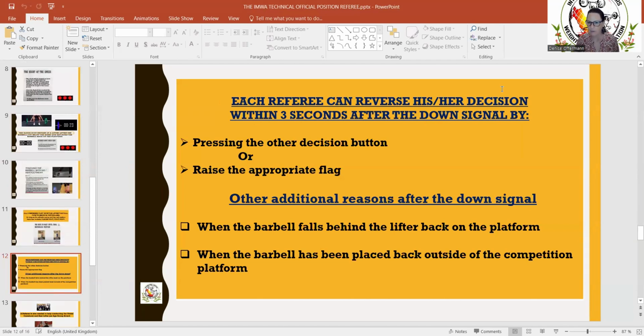When can a referee reverse a decision? The referee can reverse the decision, number one, after the down signal and the lift, the referee decided for a good lift, but then the lifter drops the barbell rather than helping the barbell to get back on the competition platform from shoulder level. When the lifter just drops the barbell, you can reverse the decision to a no lift, or you raise the flag. You have 3 seconds in the electronic system.